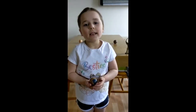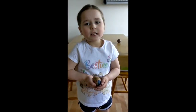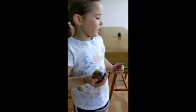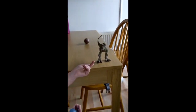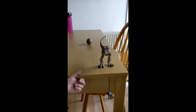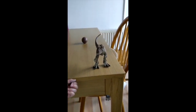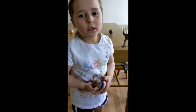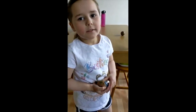Hello, my name's Skye. I am 6 years old. This is my Allosaurus egg, and this is my toy dinosaur, Allosaurus. You can tell the difference by Allosaurus has 3 fingers and T-Rex has 2. Allosaurus was the first dinosaur made in the film.